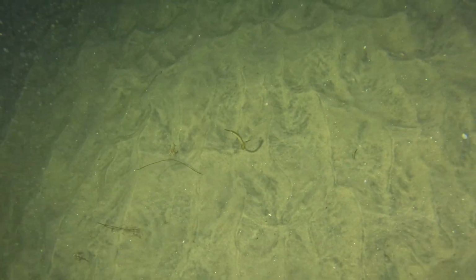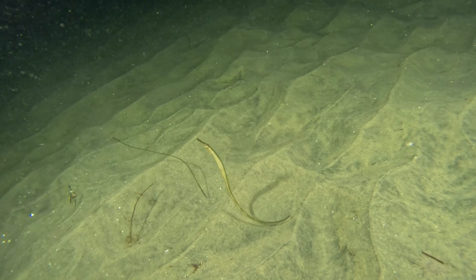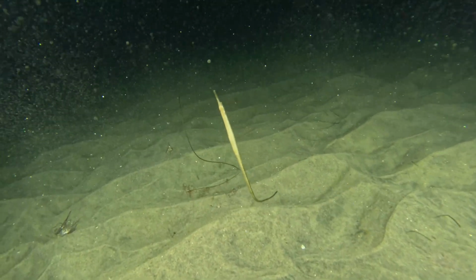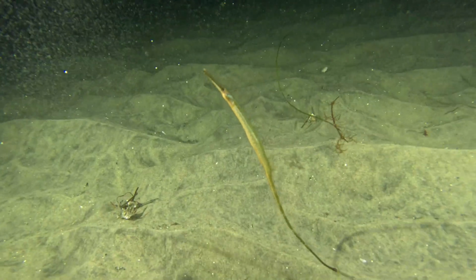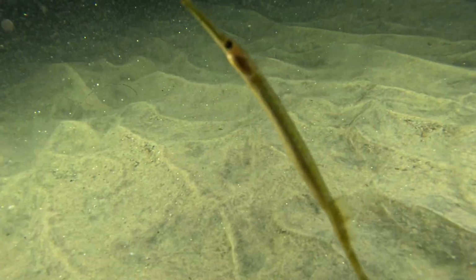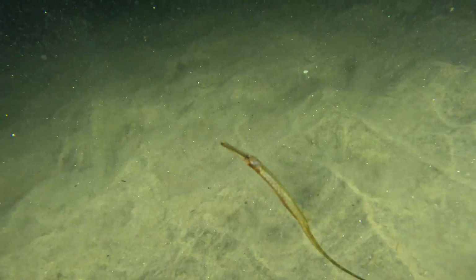And then, let's see, this is kind of hard to see, but I have absolutely no idea what this is. It almost looks like some kind of seahorse. You can see it has like a little dorsal fin. It seems very helpless. I don't know what's stopping other fish from eating this, because this guy can't really swim at all. Maybe it's some kind of trumpet fish. I really don't know. But he was cool to see.